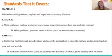The third one is a bit of a stretch. It really counts only if you're integrating this program with another subject in the curriculum, which I will be talking about the possibilities of later. So I thought I would include this, and it says improvise rhythmic and melodic ideas and describe connection to specific purpose and context, such as personal or social connection. And part 2 of that is generate musical ideas such as rhythms and melodies within a given tonality and or meter.